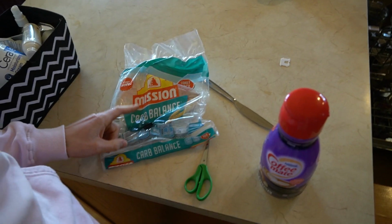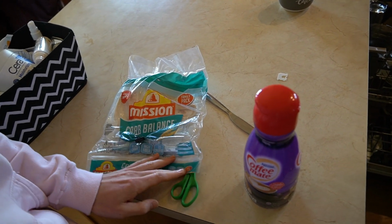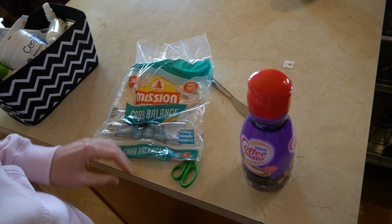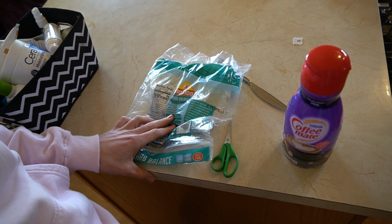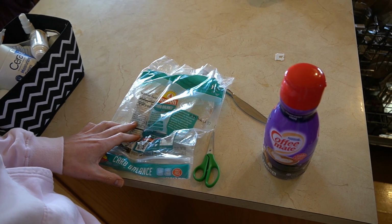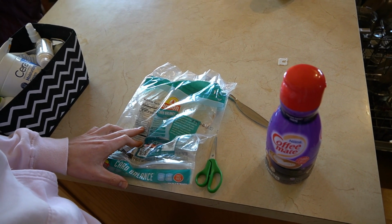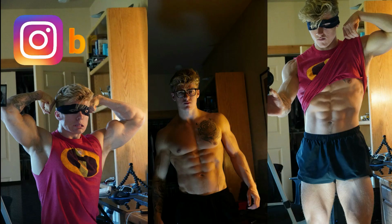But probably the biggest diet hack that I have implemented lately has been these Carb Balance tortillas. They're 70 calories each, and they just have an absolute ton of fiber in them. There's only 4 net carbs per tortilla, because the total carb is 19 grams, fiber is 15 grams, and so obviously you subtract 15 from 19, and you only get 4 carbs. Those things are absolutely delicious. If you guys are cutting, I seriously recommend getting some of those.